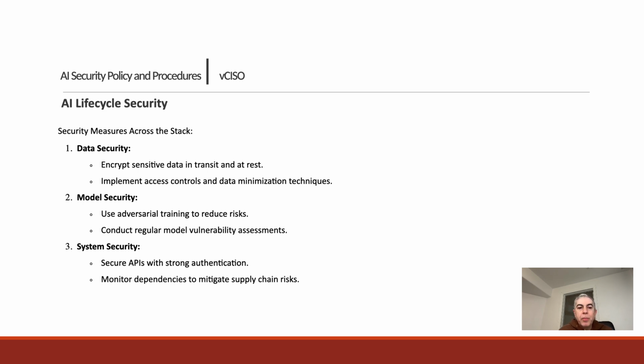And then model security: use adversarial training to reduce risks. That means training awareness, which plays an important role. And then conduct regular model vulnerability assessments. You have to make sure, against all those engines, to develop a model vulnerability assessment, including, if applicable, SAST, DAST, detect secrets, or any type of those activities.